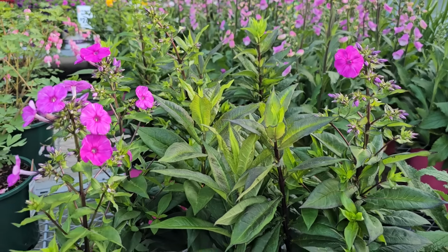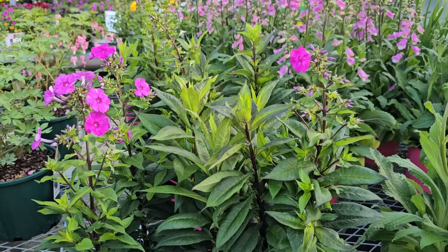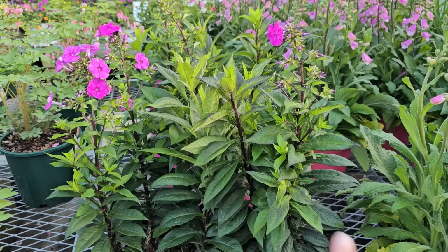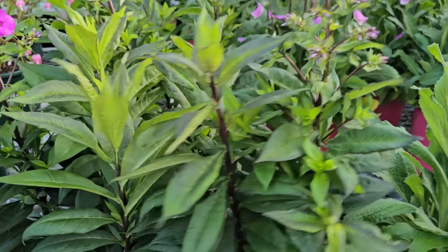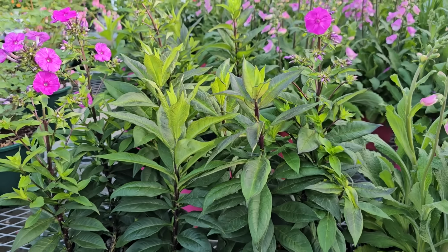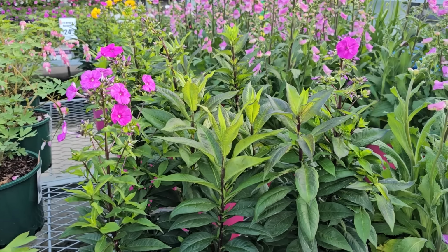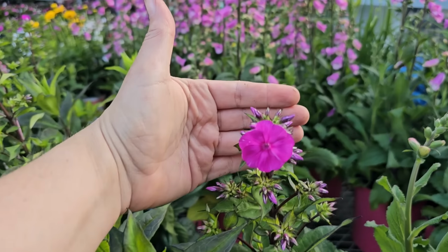But they need proper spacing because phlox is susceptible to something called powdery mildew. So they need proper airflow around the plants. So you can sometimes fudge spacing on a lot of perennials, but there's a couple of plants I would not do that on, and phlox is one of them. But it is a really pretty perennial.